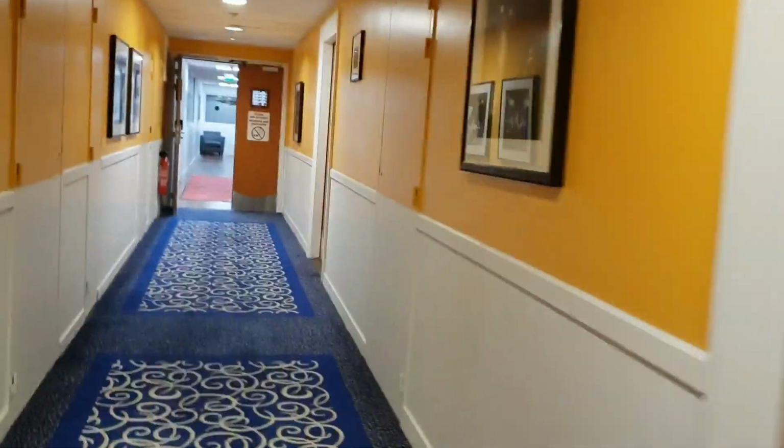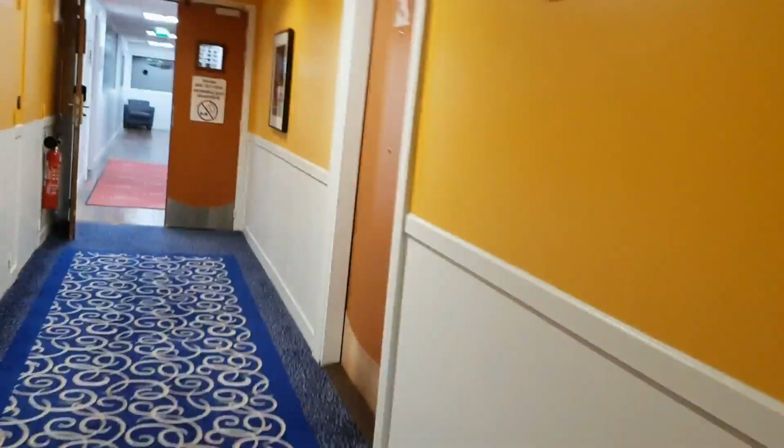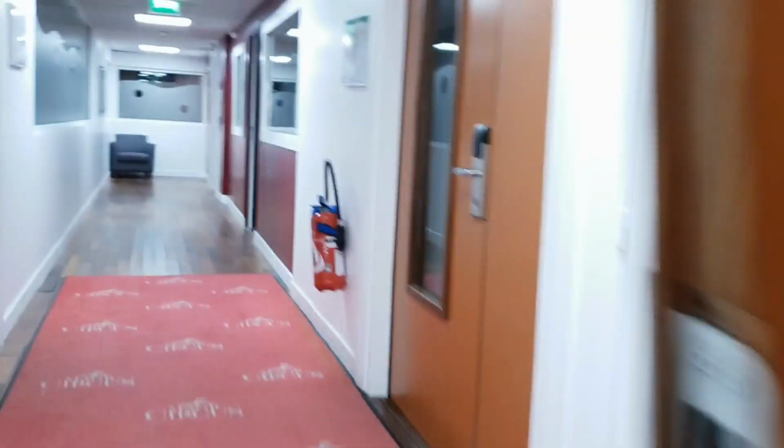Down this way is the gym and the pool facilities, which I didn't go to the pool because it's just me. It looks a bit strange going in by myself and a bit boring. I'll say it's closed now, it's open until 10 I think. Right, that's the dance studio in there I think it is. Not really sure what's in there, but an empty room. The gym, which is open.